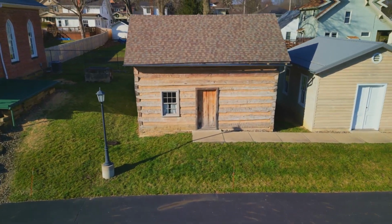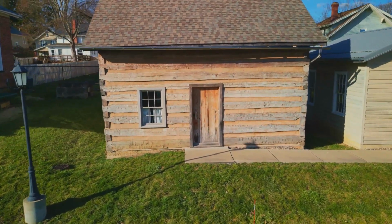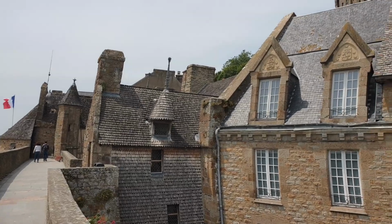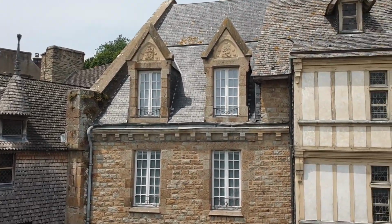Conclusion and key takeaways. In conclusion, living in a historic district offers a unique opportunity to own a piece of history and elegance, from the colonial charm of Georgetown.